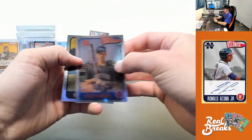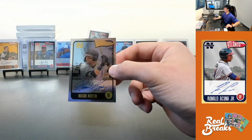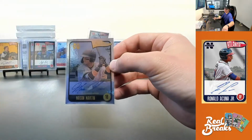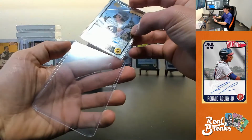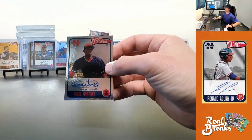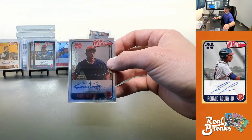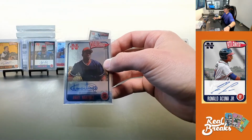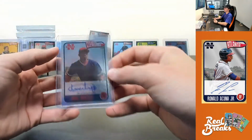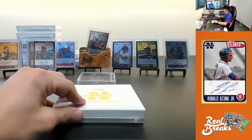All right, Christian Hernandez, Marco Luciano, and here is Mason Martin. Pittsburgh Pirates, Mason Martin going to Sarah Towsley. Up next, Angel Martinez for the Indians. This one's going to Sean Dillon. Sean, this guy's an Indian, so he's got to be really, really good. If the Indians took him, he's got to be a stud.